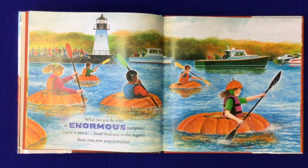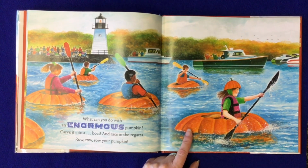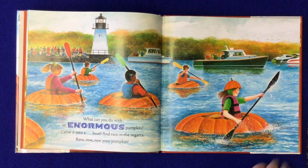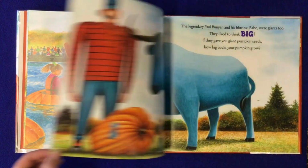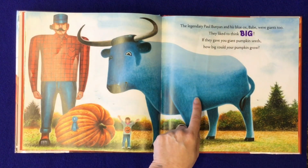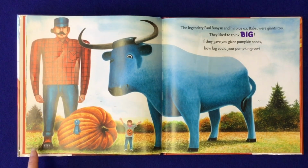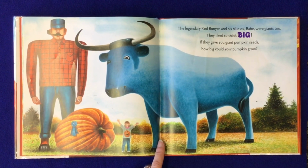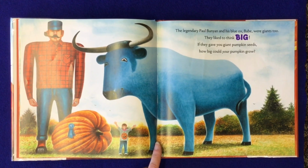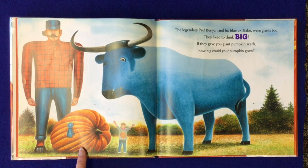What can you do with an enormous pumpkin? Carve it into a boat and race in the regatta. Row, row, row your pumpkin. The legendary Paul Bunyan and his big blue ox Babe were giants too. They like to think big. If they gave you giant pumpkin seeds, how big could your pumpkin grow? Maybe it could get this big.